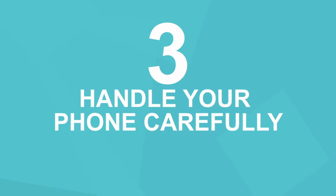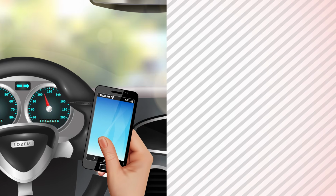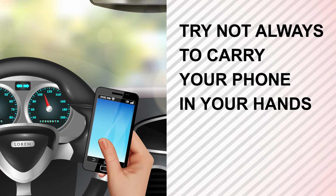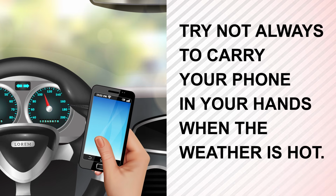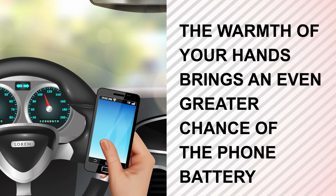Number 3. Handle your phone carefully. Don't put your cell phone on the dashboard when driving. Constant moving and bumping can cause a lot of damage. It doesn't happen quickly, but all the little things add up over time. Also, try not always to carry your phone in your hands when the weather is hot. Due to the high temperature, the smartphone heats up as well. Also, the warmth of your hands brings an even greater chance of the phone battery overheating and, as a result, running low.